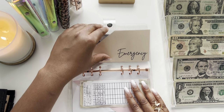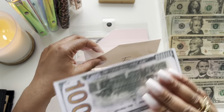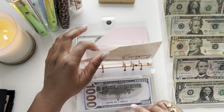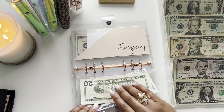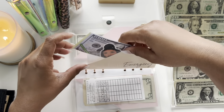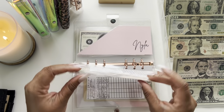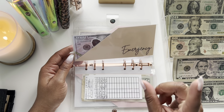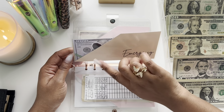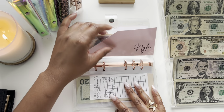The next one is going to be for emergency. I haven't really stuffed this much lately, but we do have $1,000 in our Capital One high yield savings account, and we are going to stuff $20 in this. So we got $1,020, and I'm now working on my 3 to 6 months expenses. So we got a long way to go, and I'm thinking about doing my rainy day savings challenge to get me up to my next $1,000 for my emergency fund. So still thinking about that.